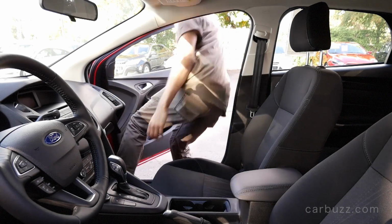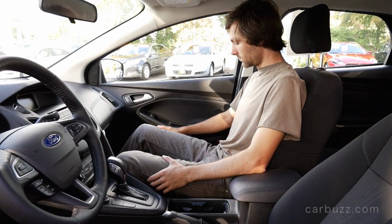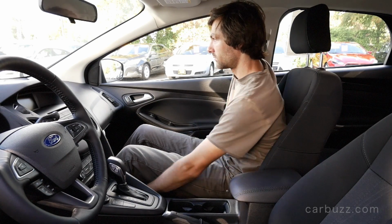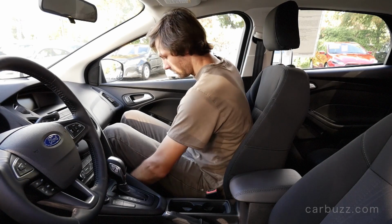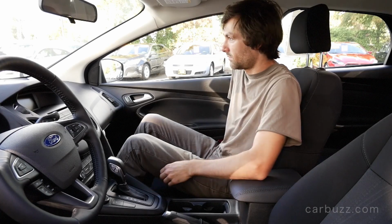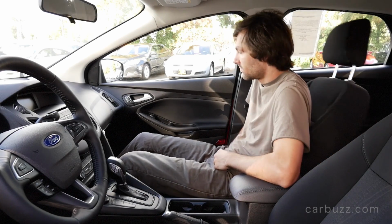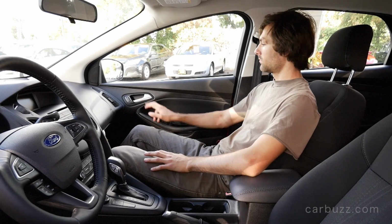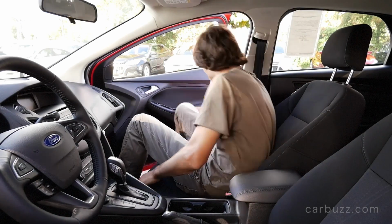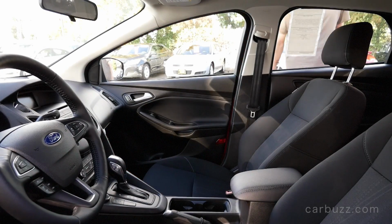So how does this thing drive? Well, in my opinion, I heard a little too much road noise at highway speeds, but otherwise this is fairly fun to drive. Now, I want to be clear. This is no Focus ST or Ford Focus RS. It's not even close. But I think Ford did a nice job tuning the suspension and just giving an overall, maybe slightly less than a standard economy car feel to it.